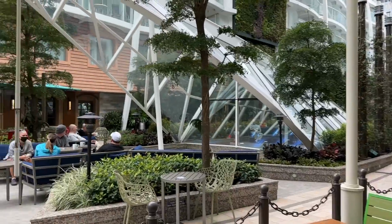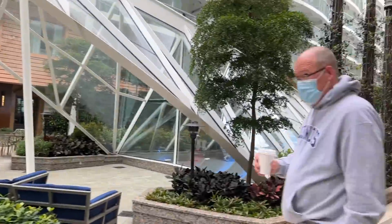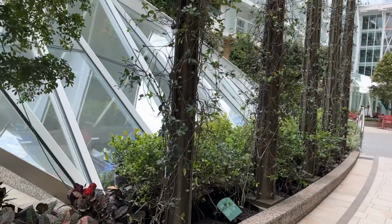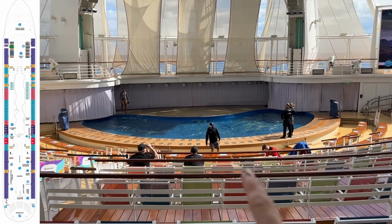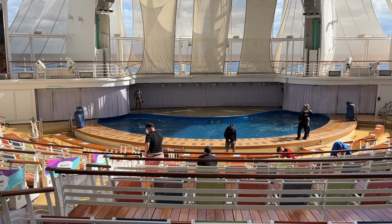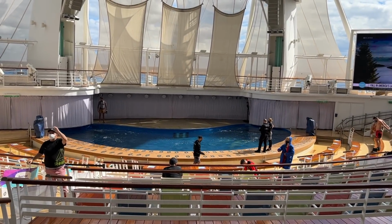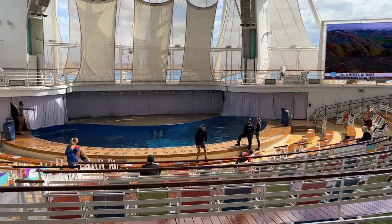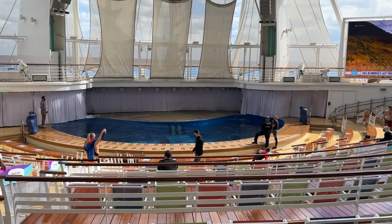Well, that was delicious. We chatted for a minute. We're going to Jamie's for dinner tonight. We're down here watching them. They just lowered the floor, so there was a cover on it and it just went down. That was really cool. I think they're practicing or something. You can really see how much we're rocking.